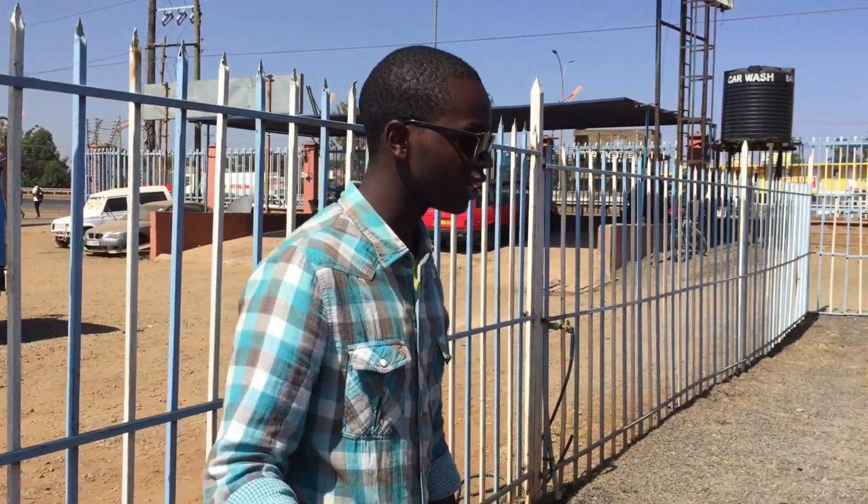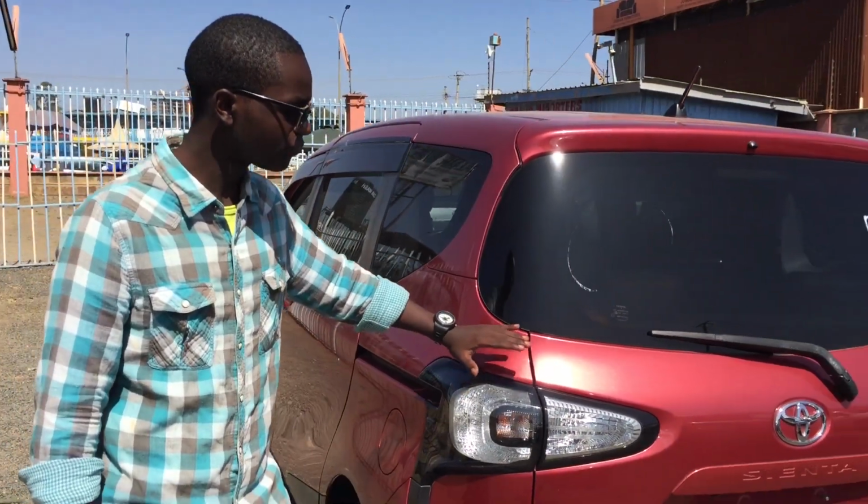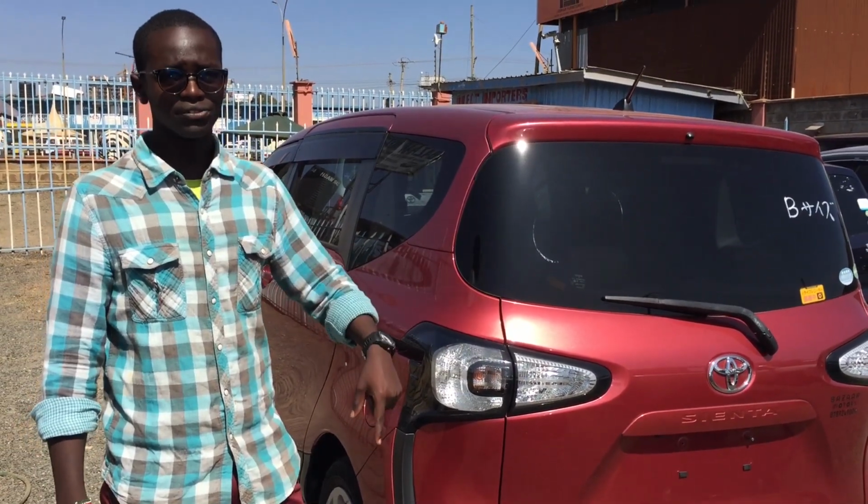Guys, welcome to today's review, whereby we'll be reviewing the car from the future, and that is the Toyota Sienta. Actually, this is the second production model of the Toyota Sienta, a 2016 model, and we'll be looking more about it in this review.